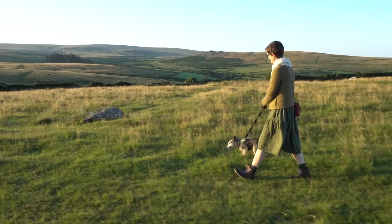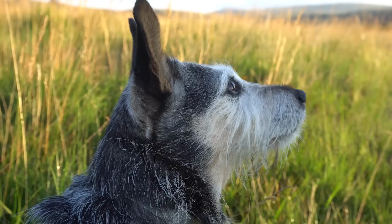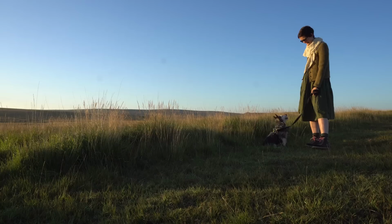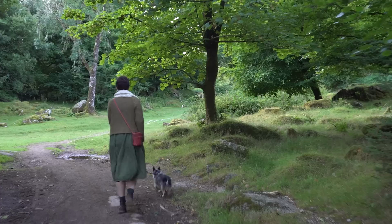I'm lucky enough to live close to Dartmoor National Park here in Devon in the southwest of England, and I try to walk out there almost every day with my sweet beloved furry friend Jack. I love the landscape so much and it's such a huge inspiration for all of my creative work that I like to make it part of my videos as well. So I'm going to take you out for a little walk on Dartmoor before we dive head on into the knitting.